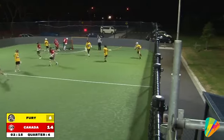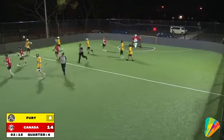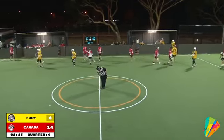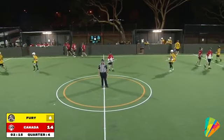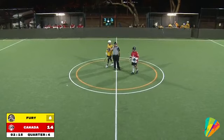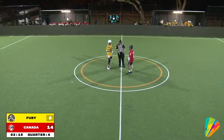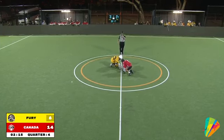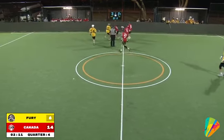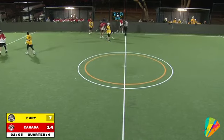What a goal there. Thought there was just a bit too much traffic, but he's found his way through the traffic. Great finish from Jake Matheson. Yeah, Jake Matheson working his way all the way through. Bit of magic there. Magic Matheson. Goal number 7 for the Fury. And their first of the final quarter.